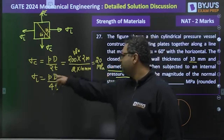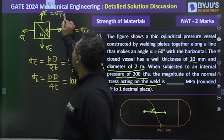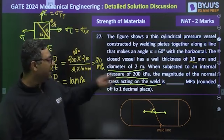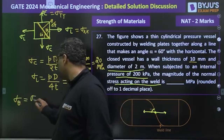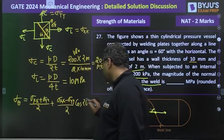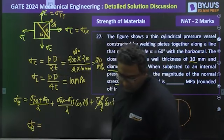Okay. And if you see, here longitudinal is acting as sigma xx. Circumferential is acting as sigma yy. And you need to find out the stress on this plane. Here we can assume normal stress to be sigma theta, and what they have asked from us is the magnitude of normal stress. Okay. So for this we derived the formula in the principal stress chapter, which is sigma theta equals sigma xx plus sigma yy by 2, plus sigma xx minus sigma yy by 2 cos 2 theta, plus tau xy sin 2 theta. There is no tau xy, so this will be 0. From here, guys, we will get the value of sigma theta, and after solving, you will get it as 12.5 MPa.